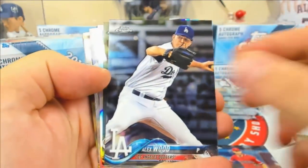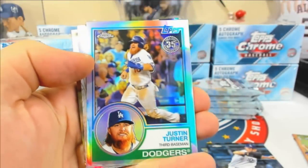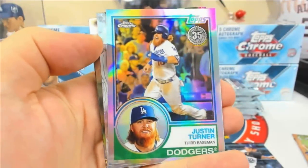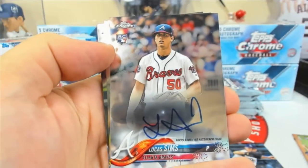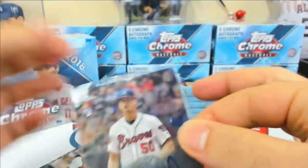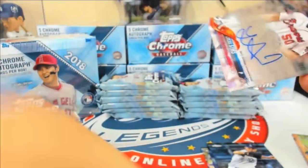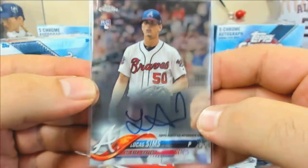All rookie cards, of course, leave for you guys in this product. Rookies, refractors, and up. Brian Woodruff, rookie refractor. Justin Turner, 83. Schwarber, superstar sensations. First auto goes to the Braves. Lucas Sims on the board here. Michael. That's a little rough sleeve. That's a starter there. Sims, rookie auto.